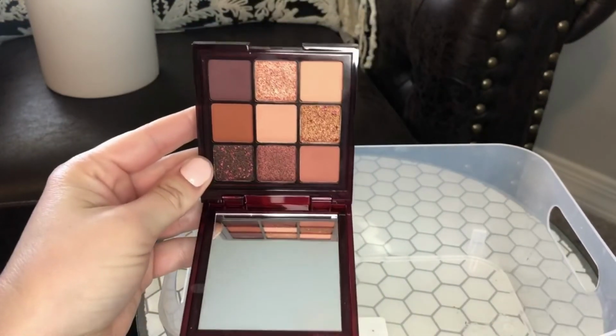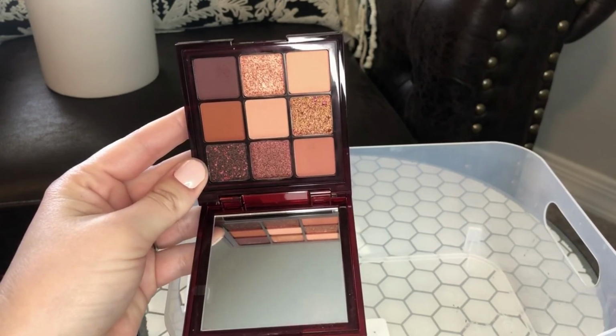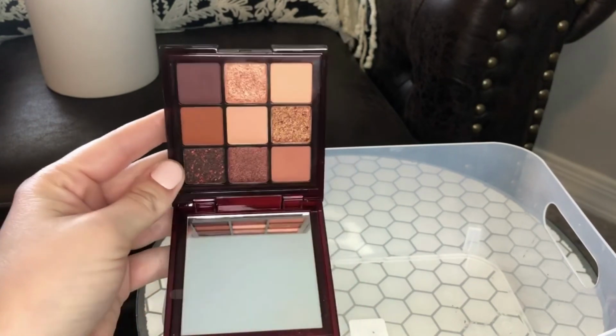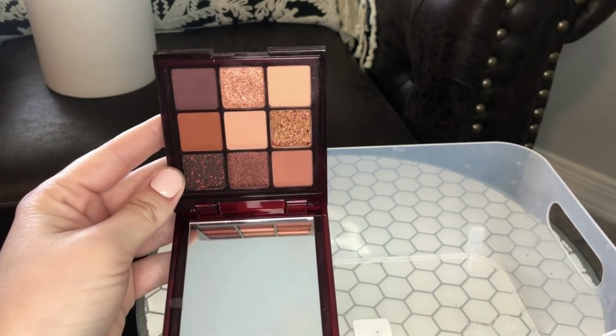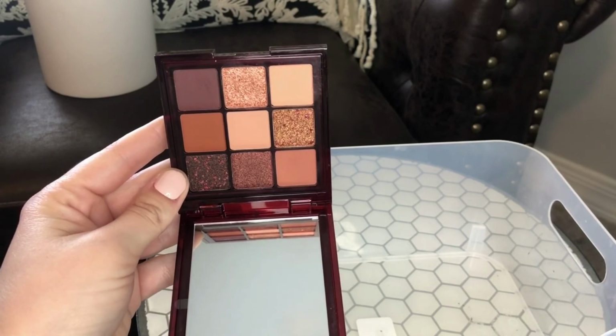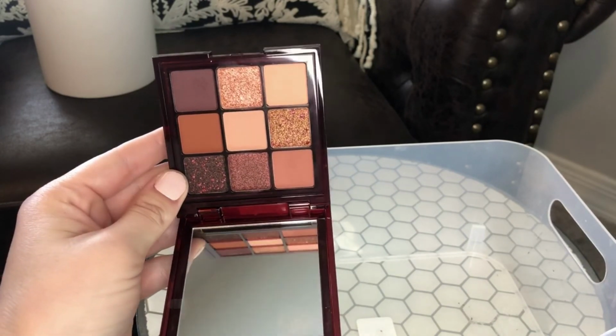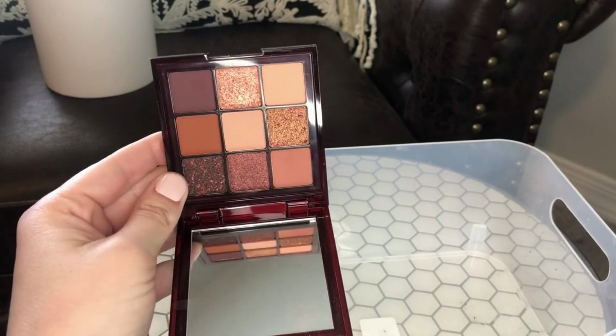Initially, I was going to purchase it during the sale, but I read some reviews, and it had a lot of mixed reviews, so I wasn't too sure. As well as another neutral palette, and I'm trying to slow down my palette buying because it's impossible to try them all. But I saw it in person, and I thought, oh, this is really beautiful, so I am giving it a shot, and I'll let you know how it goes.